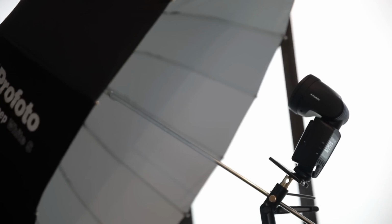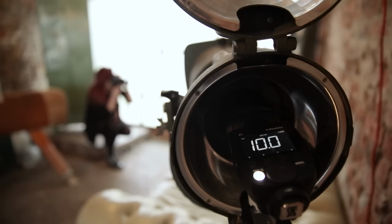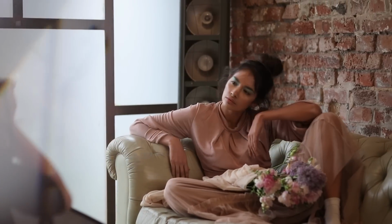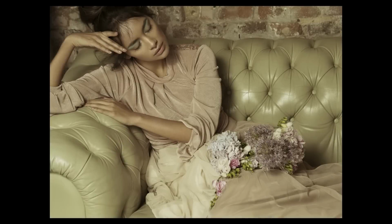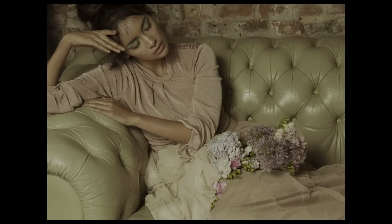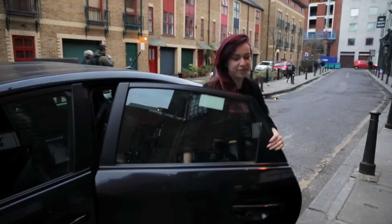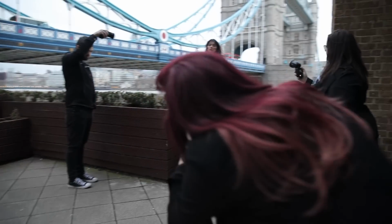Using 2 A1s rather than just one enabled me to work with the conditions that were already there while putting my own creative lighting style into these images. It was such a nice feeling that we could just hop from location to location and include some London landmarks and not have to worry about carrying big light heads or even stands.